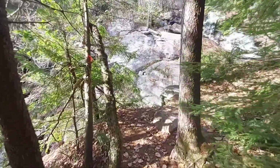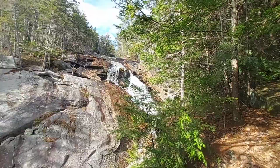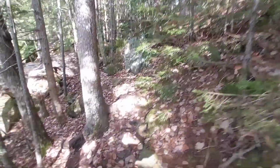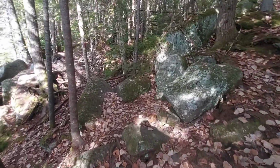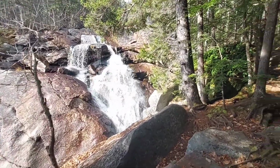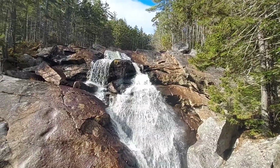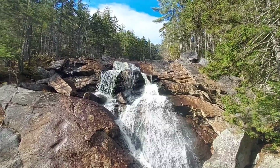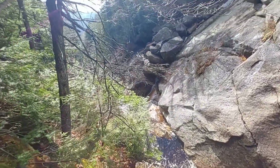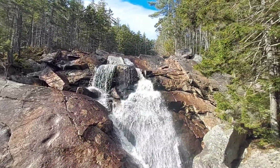So we're getting a nice overlook here of Harvard Falls. The first overlook. And gentle it is not up here at Harvard Falls. This is quite steep. A slip here could lead to bad consequences. You definitely need to supervise children up here. Georgiana Falls is gentler, but just as pretty. This is definitely more raw and unrefined, but just as amazing.